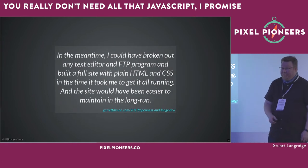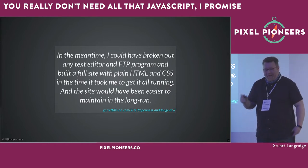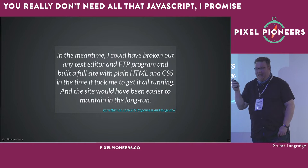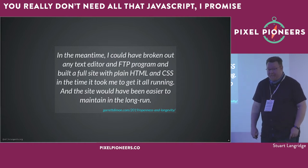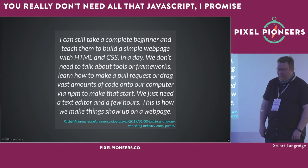In the meantime, I could have broken out any text editor and an FTP program and built a full site with plain HTML and CSS in the time it took me to get it all running, and the site would have been easier to maintain in the long run. More wisdom from Rachel Andrew of this parish.